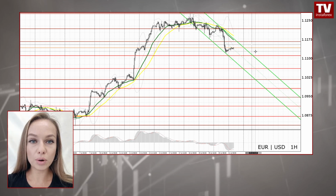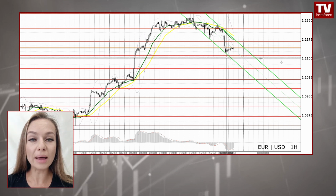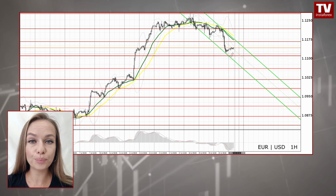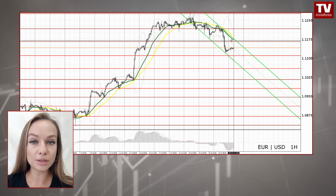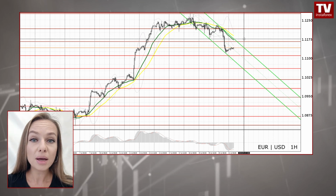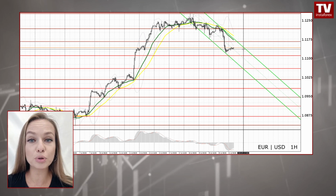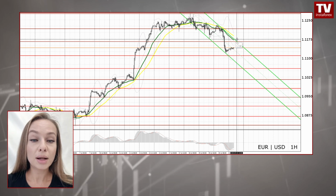According to the 1-hour euro-American dollar chart, I think the best way to make profit is to buy the euro at around 1.1109 after the price hits a new weekly low. A false breakout at this mark will create a buy signal, thus driving the euro up to 1.1164. If the price fails to break above this level, it will most likely bounce back to 1.1130 and 1.1109.